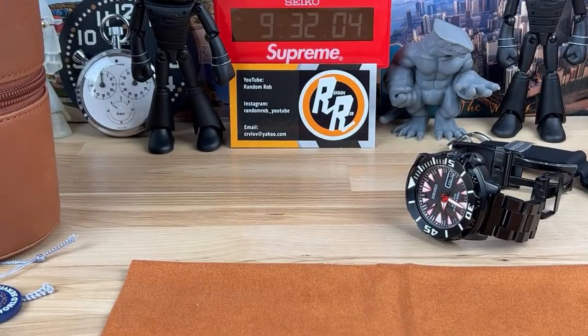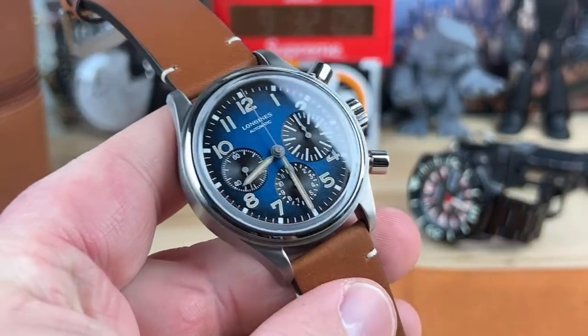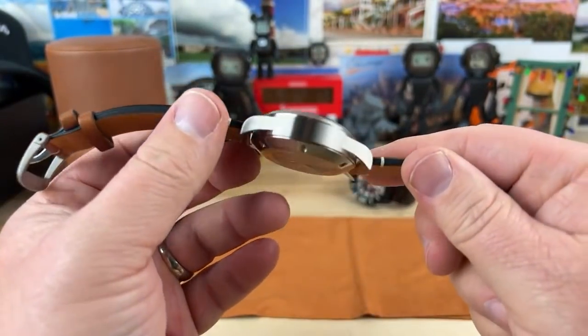Dur's in Germany, and it's 2:30 a.m., and he's watching the live stream about the Longines Big Eye unboxing. Oh man! All right, guys.